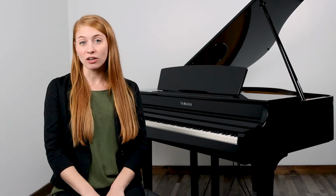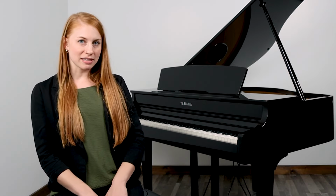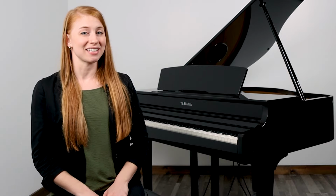Today we're going to be taking a look at the Yamaha CSP-295GP. Let's take a look at some of the features that make this piano so unique.